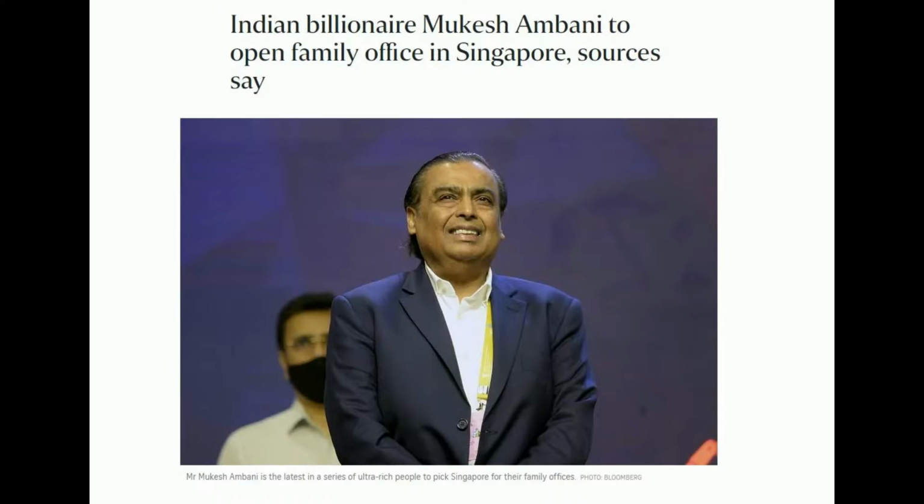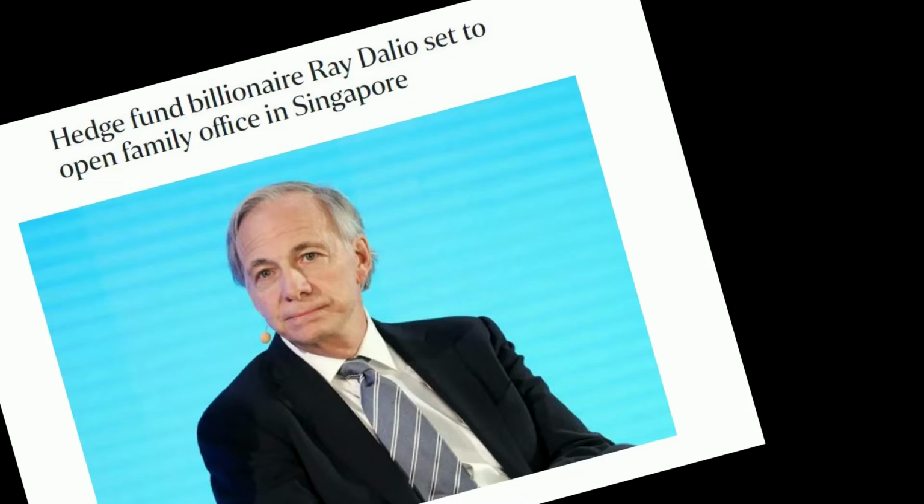Most recently, in early October, it was also reported that Asia's second wealthiest man, Reliance Industries chairman Mukesh Ambani, is setting up a family office in Singapore as well. He joins a list of famous people who already have such setups existing.